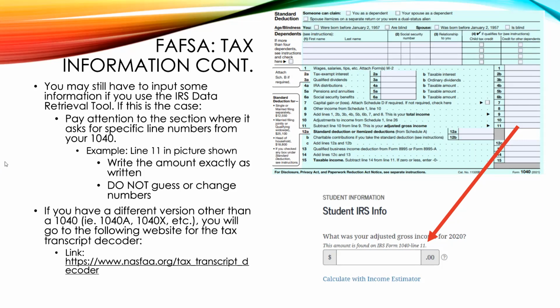you will need to go to the following website for the tax transcript decoder. Once you are on there, it'll explain to you exactly what lines you will be using for the different things that the FAFSA is asking for.